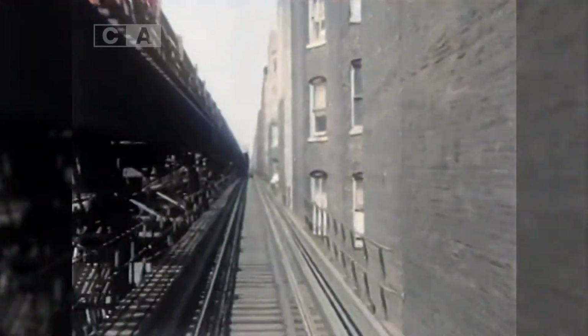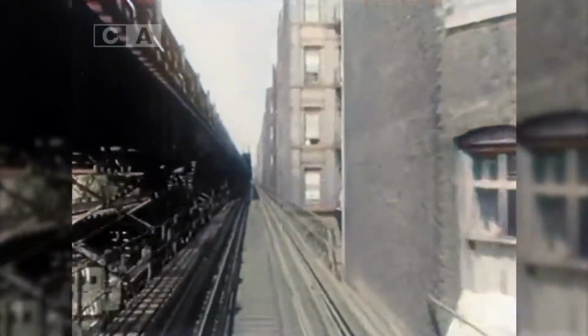The cars themselves were 50 years old, and almost everybody agreed 3rd Avenue would be better without the L that nearly touched the buildings, obstructed traffic, and blotted out the sun.